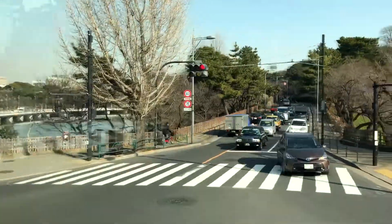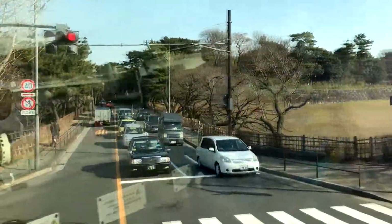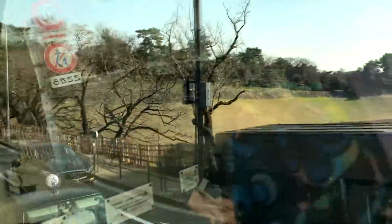The street cutting the two parts of the Imperial Palace. And in spring, those are all cherry blossoms on your left and right. So in spring, people walk this street to enjoy the view. Yeah, all these trees are cherry blossoms. The cherry blossoms are in season from the end of March to the beginning of April, the first week of April. It depends on the year.